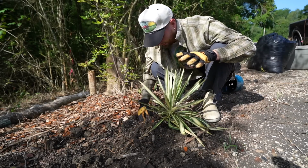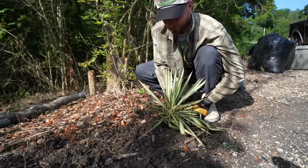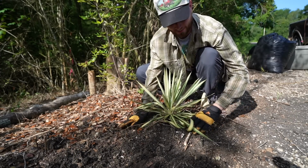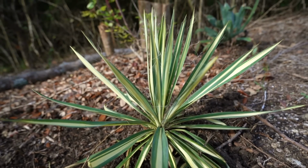I have it slightly elevated. That way it still drains a little bit better. Evergreen, cold hardy. This is the one. So if you guys have the opportunity, go to Lowe's and find one half off. It'll definitely be worth it.